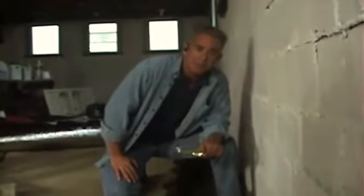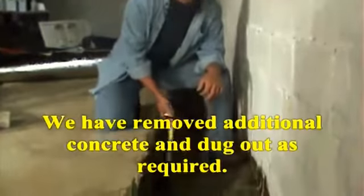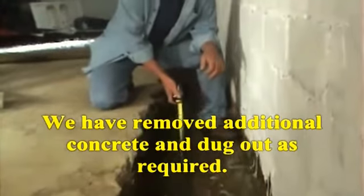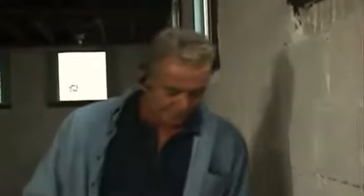Whenever I do estimates, there's a common question that comes up. What dimensions are the trench? The conditions on the job determine the dimension of the trench. The trench has got to be up to 10 inches wide from the footer, and it's got to be down to the bottom of the footer.